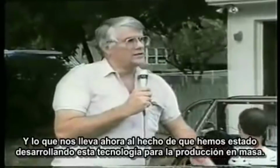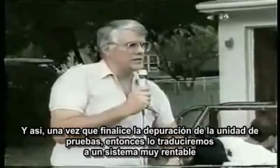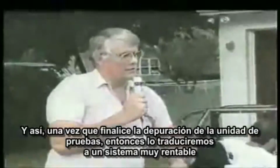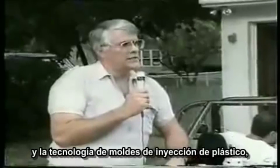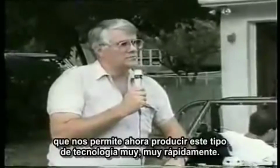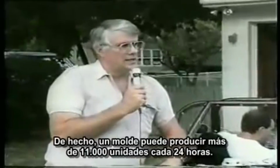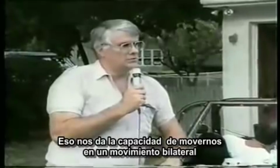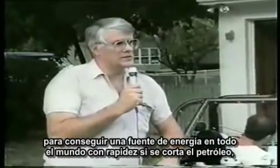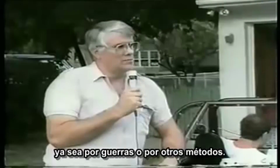And so that leads us now into the fact that we have been developing this technology for mass production. Once we finalize debugging of the pre-engineering unit, then we're going to translate it into a very cost-effective system by taking the technology into microchip technology, and plastic mold injection technology allows us now to move this type of technology very quickly. In fact, one master mold set can produce over 11,000 units every 24 hours. That gives us the ability to get the energy source throughout the entire world quickly, if the oil is shut off to us, either by war or by some other methods.